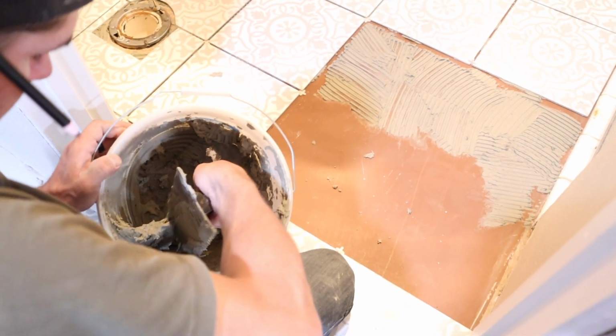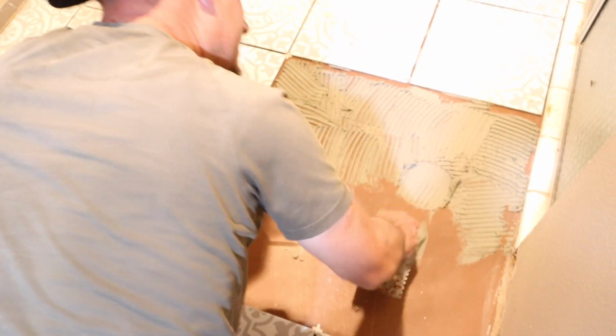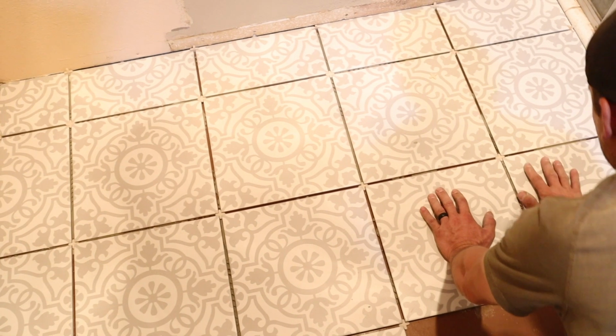Jalen's getting the tile laid in this little bathroom here now. It's looking really good. What's this stuff called that you put down first? Mortar. Mortar, and then you press the tile on top.